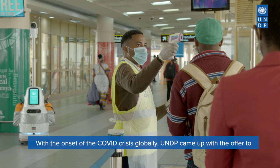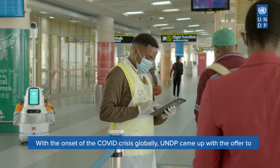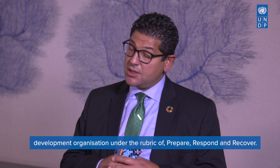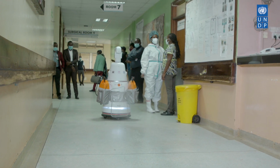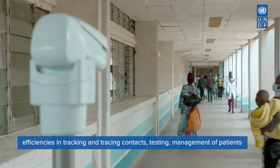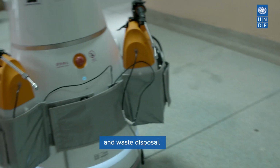With the onset of the COVID crisis, globally, UNDP came up with an offer to support countries around the world in line with our mandate as a broad development organization under the rubric of Prepare, Respond and Recover. Some of the support includes the use of different technologies that have brought efficiencies in tracking and tracing contacts, testing, management of patients and waste disposal.